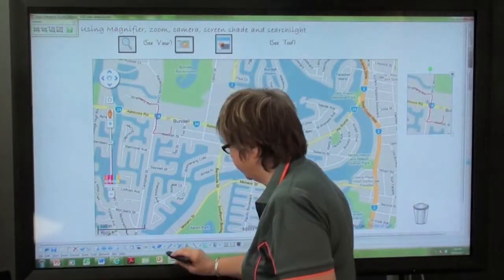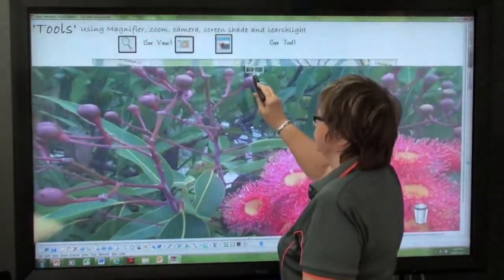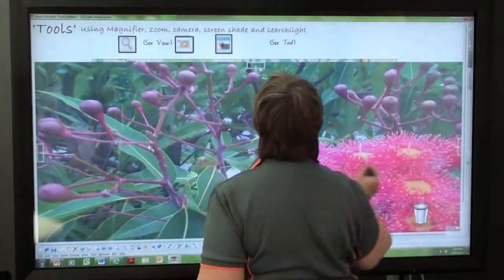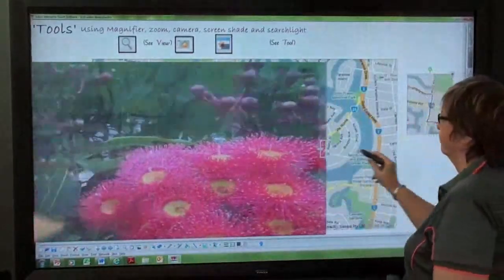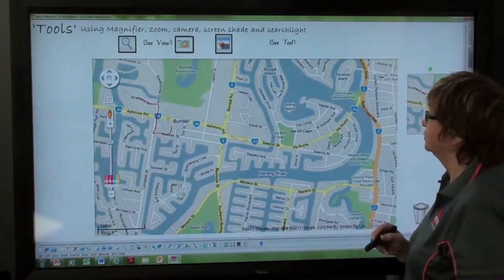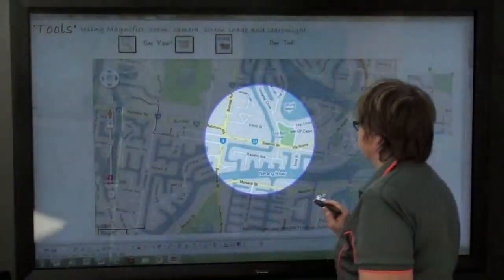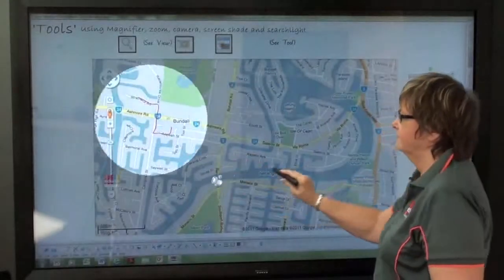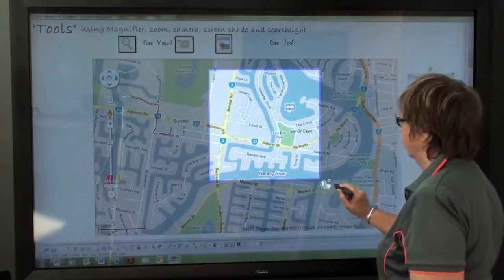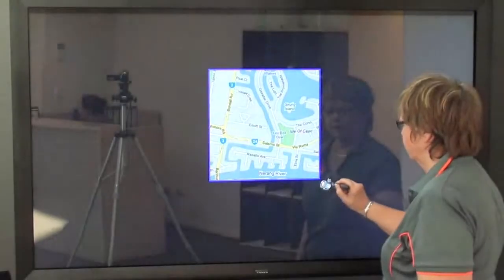You also have the screen shade. The screen shade will enable you to reveal as much or as little of the screen as you want. You can actually pull it in from either side. And this can be customized with whatever photo you wish to use. Another tool is the searchlight. The searchlight will allow you to highlight various parts of the screen. You can change the flare shape if you wish, and you can also change the transparency to make it completely dark.